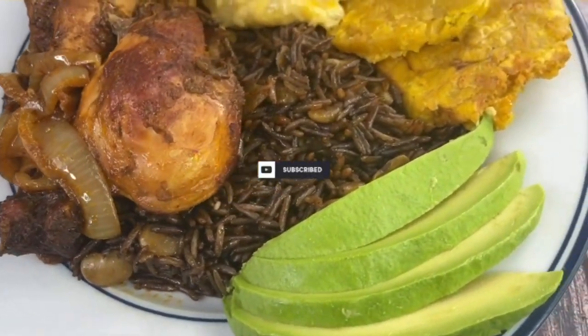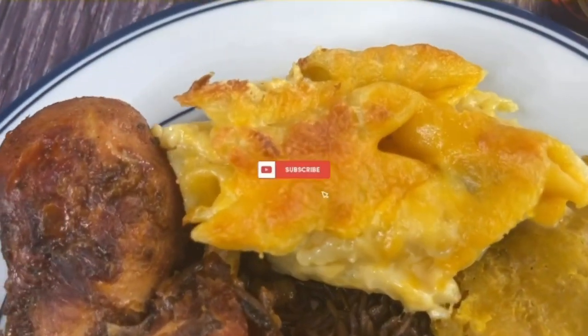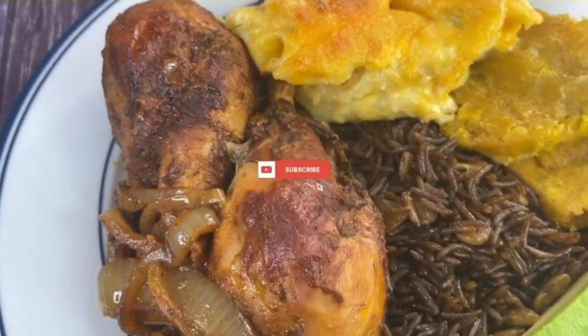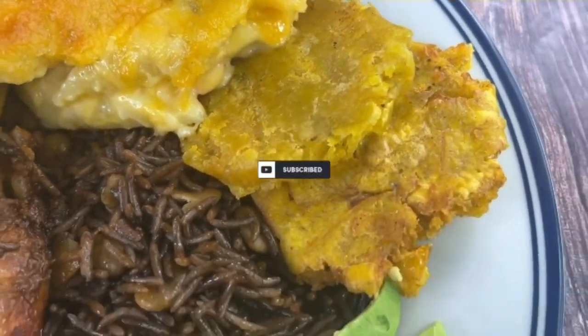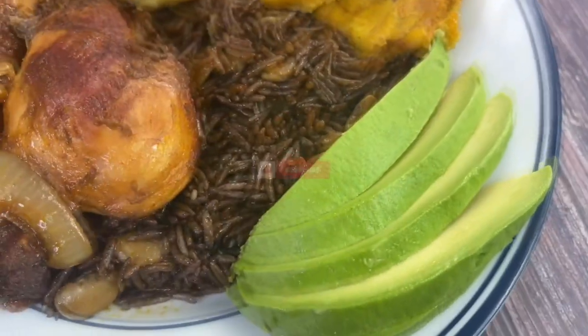All right guys, so this is our finished product. We got our baked mac and cheese, we have our stewed chicken, our black rice, the bun on pezze, the fried green plantain, and we have some avocado on the side.